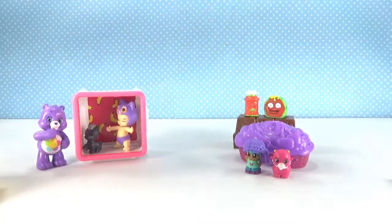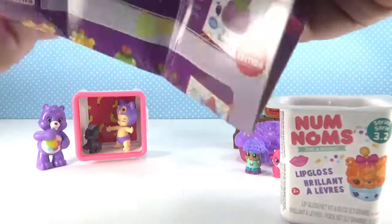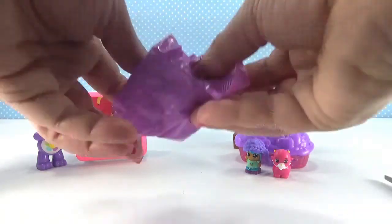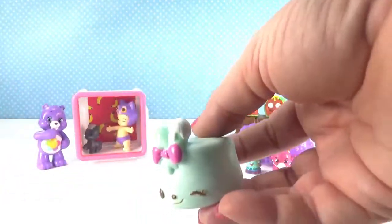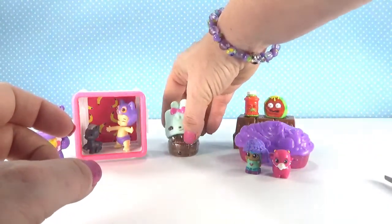Okay, perfect. Now Num Nums. Series 3. Pop. And our collector guide. Whoa, look at all those. Alright. Oh, it smells so good. Marshmallow Num. It is minty mellow. Cute. Smells so good. Alright, let's see. It's Choco S'mores. Choco S'mores and minty mellow. Alright, I'm gonna set these guys right there.